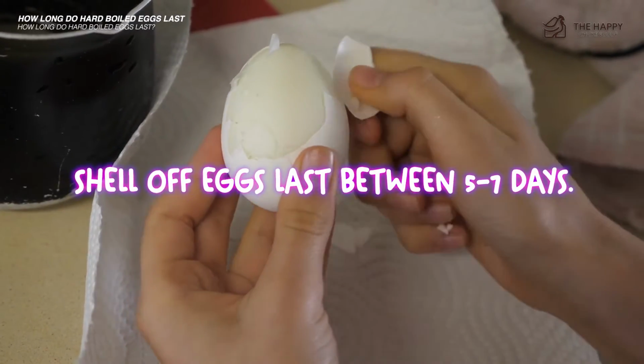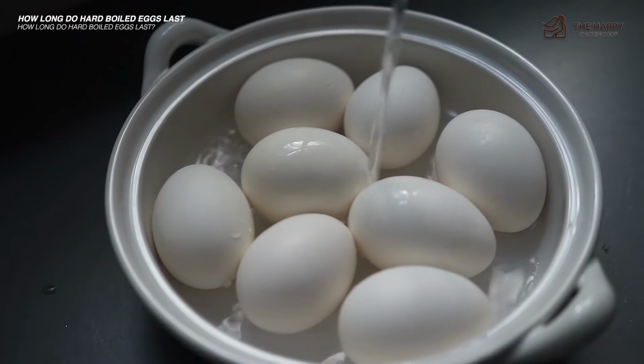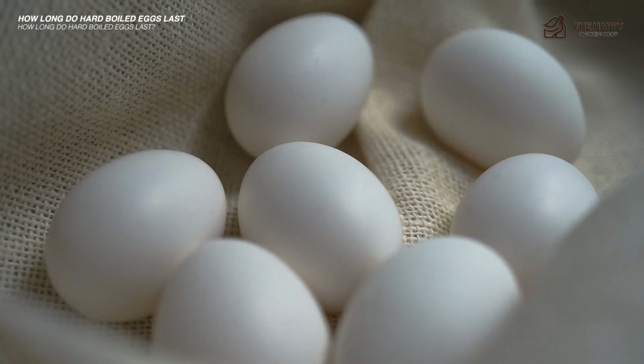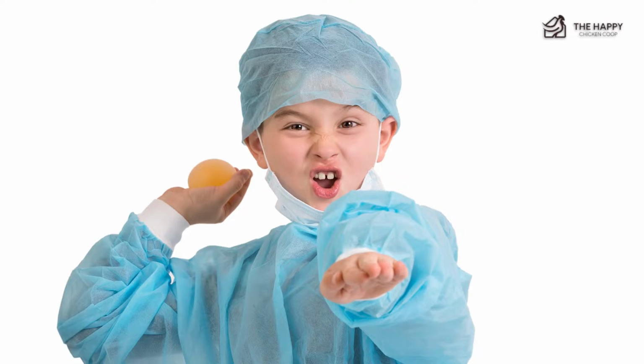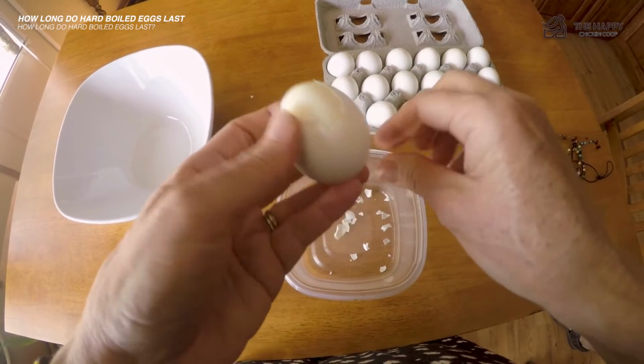Eggs that have their shell off last between 5 and 7 days. These eggs should be kept in cool water and you should change that daily or put them in a container with a damp towel over them. If they start to feel a little slimy, toss them out. It's important to keep them at a stable, cool temperature as they will last a little longer.